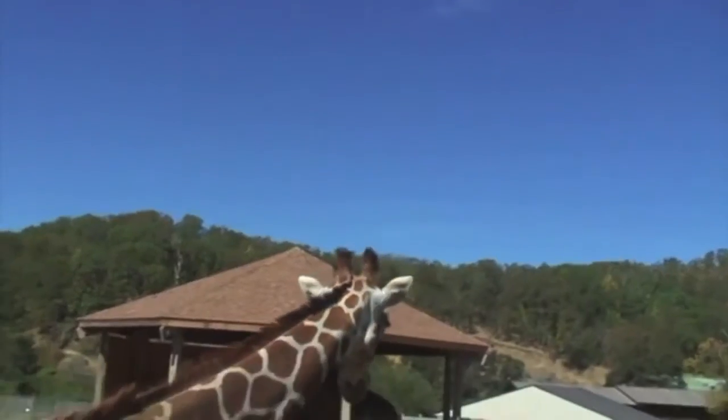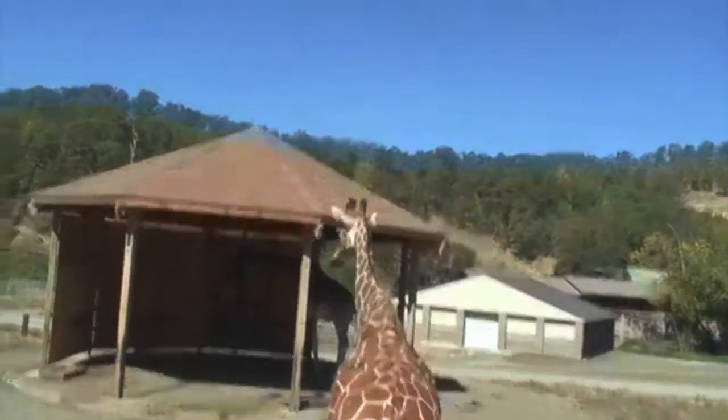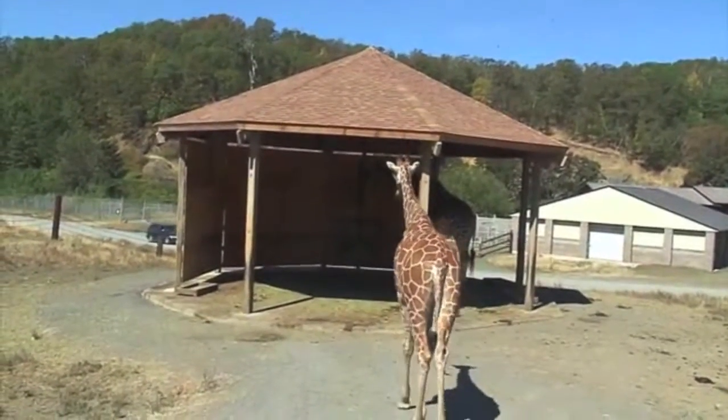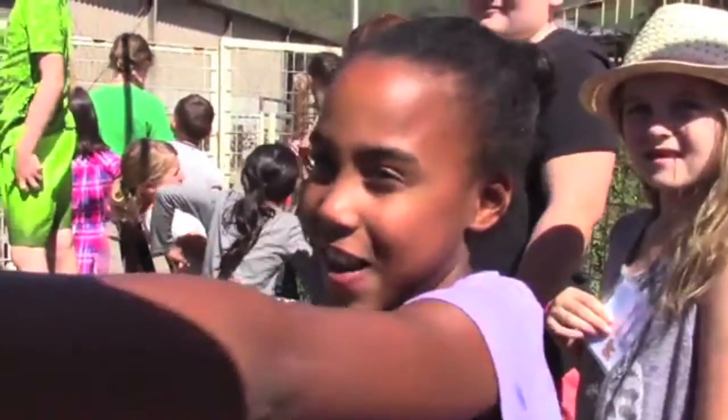Oh, man, were you entertaining. These giraffes proved to be quite the characters. Later the same day, this giraffe makes an unexpected appearance to summer campers who are here to see elephants.